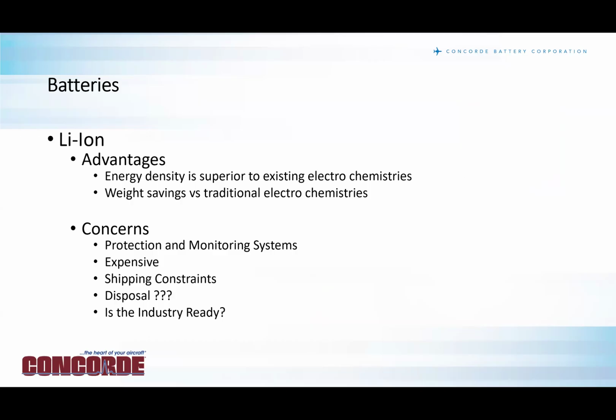Now, the concerns is you have to have the proper and the right protection and monitoring system. I would want to know what each cell in that lithium ion battery is doing. If it's overheating, overcharging, it's not charging, it's gassing, etc. So having the right BMS, battery monitoring system, is very important. Expensive, usually the cost is the weight saving is large, but the cost is twice to three times as much. The lifespan of a lithium ion battery is really undefined at this point because it hasn't been in the market for that long. And I would say if you're getting 5 to 7, 8 years out of a NiCad or other electrochemistry or a lead acid battery, you're still getting the same out of a lithium ion. So the lifespan is not defined yet, but it's been lasting as long as the other electrochemistries.